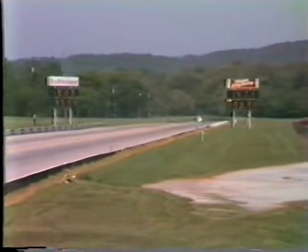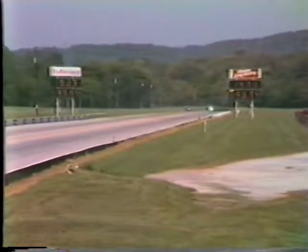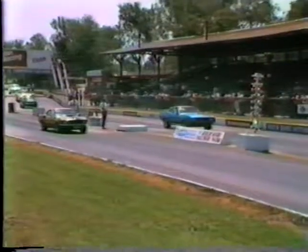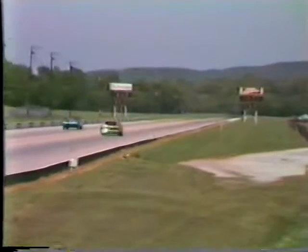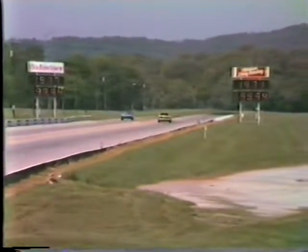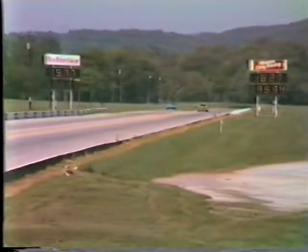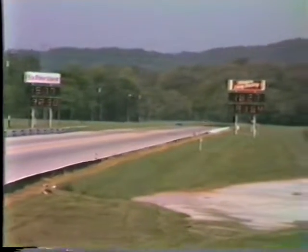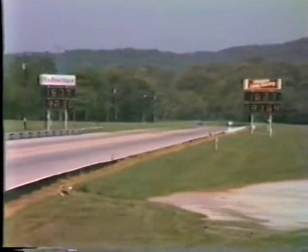Right-hand lane, 14.71, 95.94. Left-hand lane of 15.22 at 93.94. For the buyers, I believe that's the car number 25, 7.94. At 92.30, right-hand lane at 16.27 and 91.64. Superbird with the Hemi and automatic.